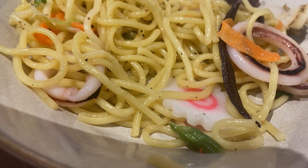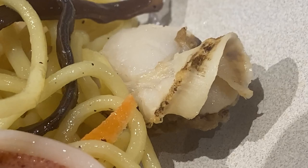It's honestly so good. It's got Naruto, that's squid rings there, that's fully oyster, and then shrimp and prawn. I don't know, there's so many different kinds of seafood. This is a very, very nice yakisoba. I think this is not yakisoba, but it's very good. Is there a seafood yakisoba like this? I need to talk to Nanako. Is this right? Or is this also wrong?